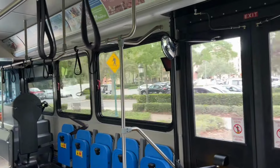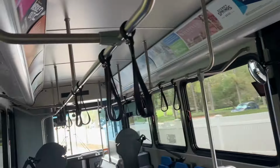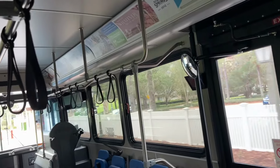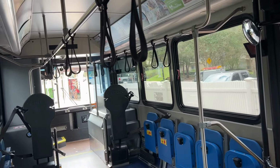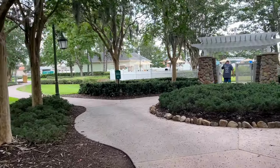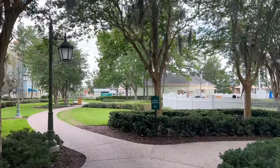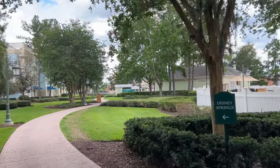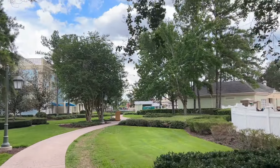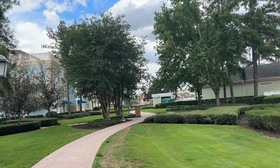Okay, so we're getting off at Congress Park and we're gonna walk over to Disney Springs. Yay! Okay, stopping here. Okay, so from Congress Park, you just wanna follow the signs that say Disney Springs, and that's what you can see in the background. So yeah, we're gonna go over here and then maybe do one thing over here, and that will conclude our day.